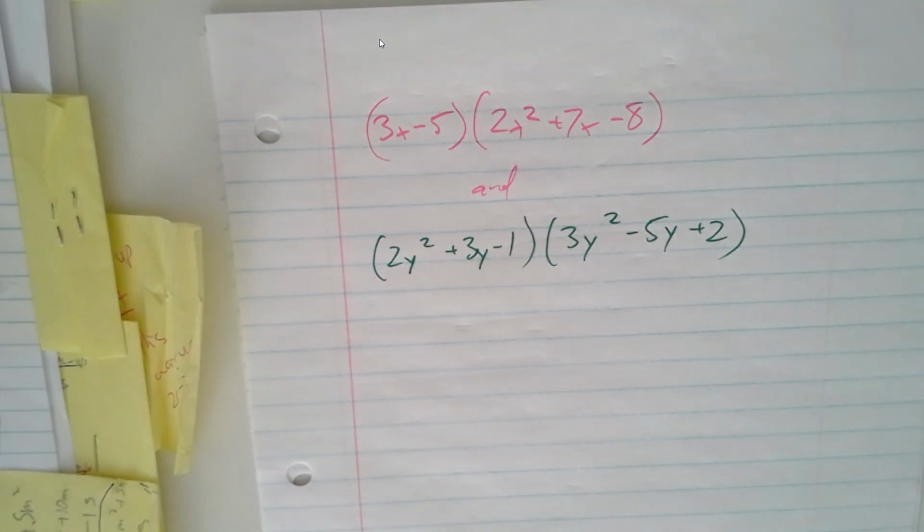If you need help, go around and ask your friends. Otherwise, come and ask me. I will come and help you. Okay, next problem. Take a parenthesis squared plus 3y minus 1. 3y squared minus 5y.